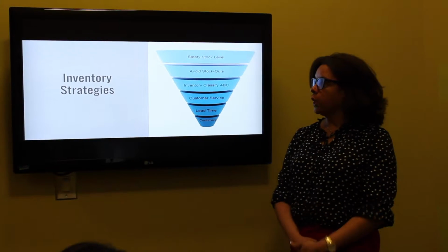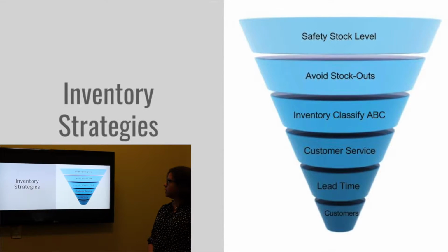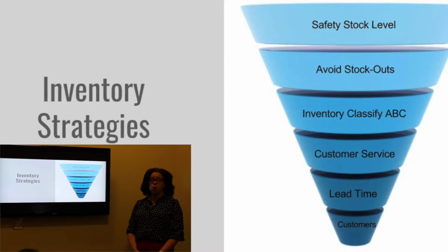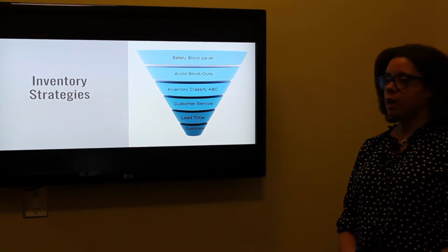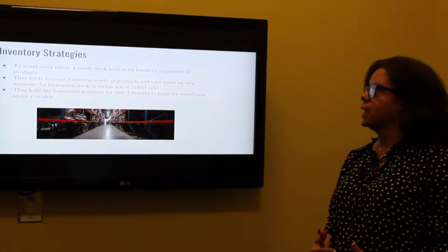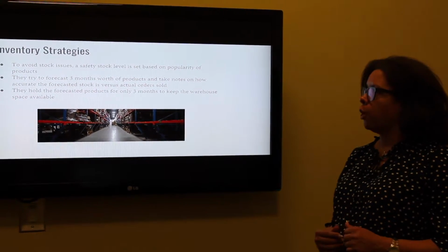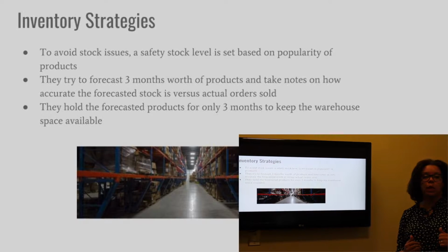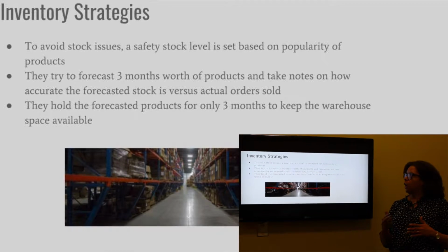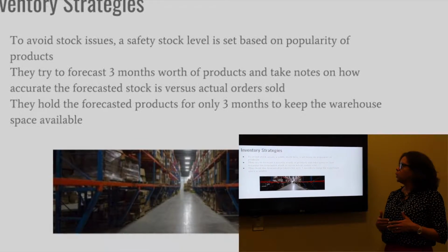Hello, today I will talk about inventory strategy. Crownhill's inventory strategy includes safety stock level, avoiding stock out, inventory classification (ABC), customer service, lead time, and customers. The inventory strategy is about avoiding a stock issue. Safety stock level is set based on popularity of products. They try to forecast three months' worth of products and take note of how accurate the forecast stock is versus actual orders sold.